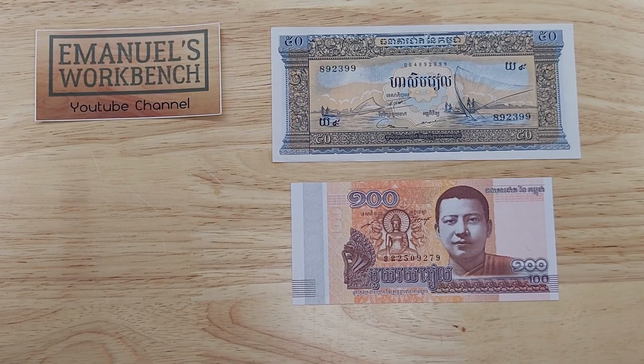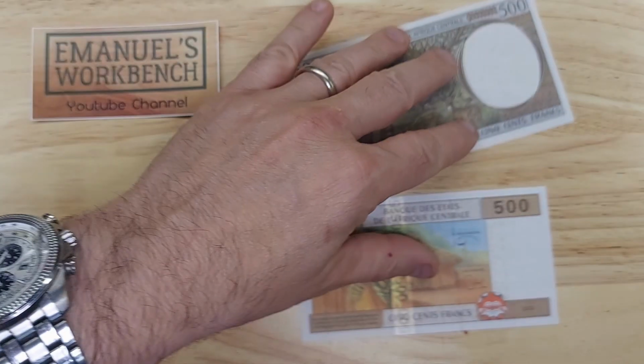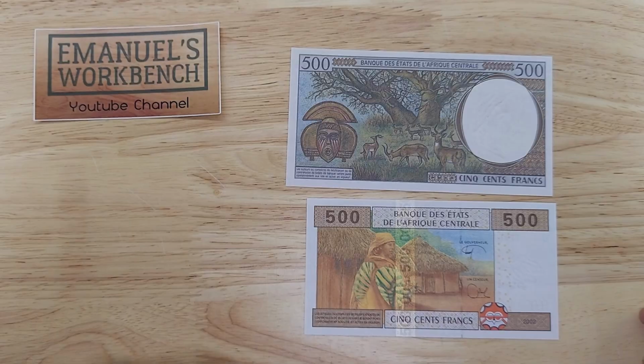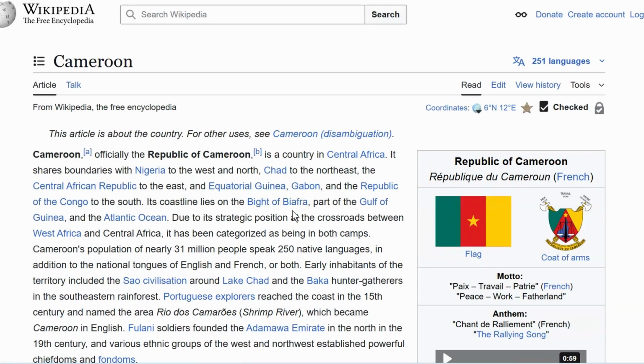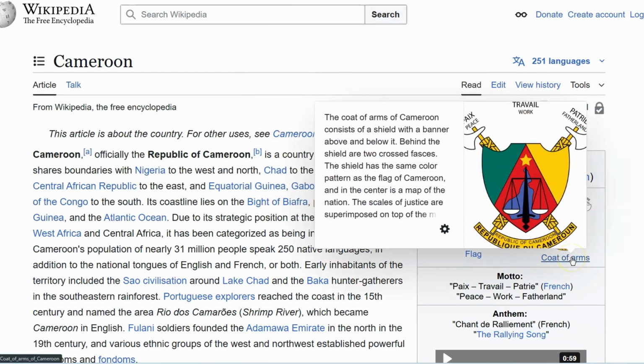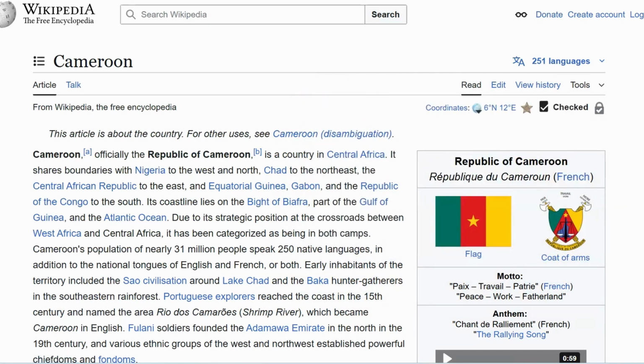Very cool. After Cambodia, we are going to Cameroon. Let's go to the country profile. Cameroon is a republic in Central Africa. Its flag is a vertical tricolor of green, red, and yellow with a golden or yellow star in the central red stripe. The coat of arms follows the same color scheme, and it has two axes behind a shield with a sword and scales of justice and an outline of the country in blue.